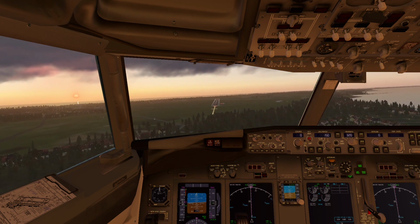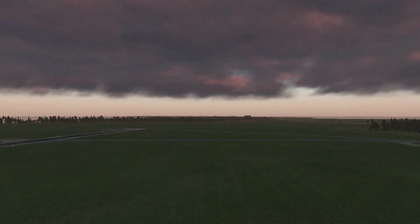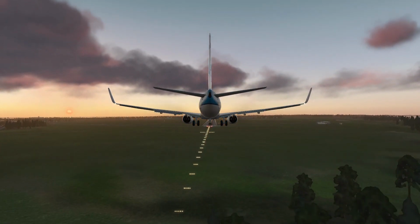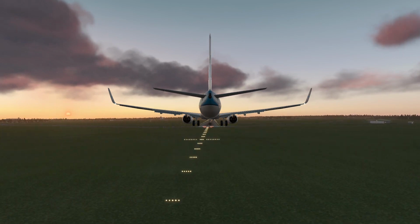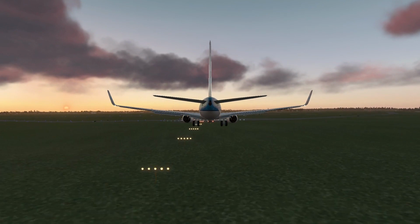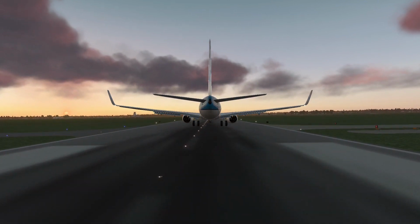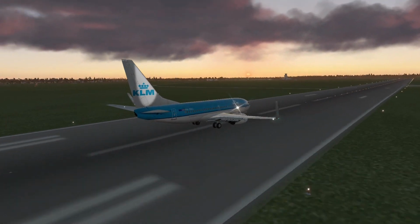300. Alright, this is kind of a nosedive. I can feel that this isn't gonna go that well. But we're lined up very well. We might be a bit too low. I'm not getting this thing down really. And that was an unexpected early touchdown.